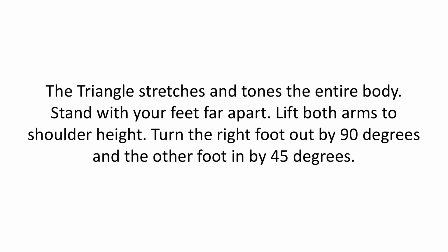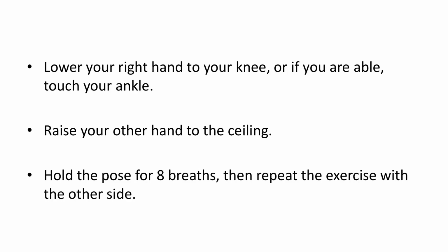Triangle. The triangle stretches and tones the entire body. Stand with your feet far apart. Lift both arms to shoulder height. Turn the right foot out by 90 degrees and the other foot in by 45 degrees. Lower your right hand to your knee, or if you are able, touch your ankle. Raise your hand to the ceiling, hold the pose for 8 breaths, then repeat the exercise with the other side.